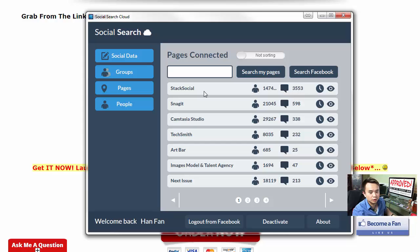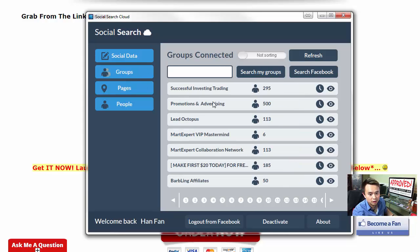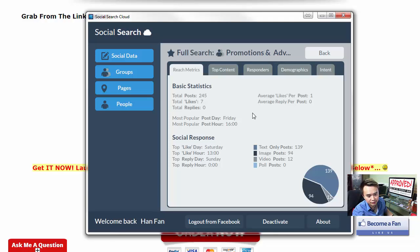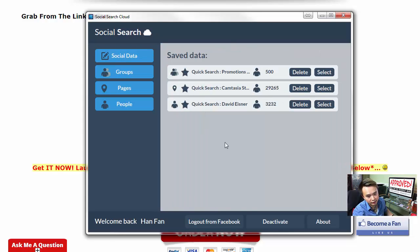But here's the good news: once you've done the research, let's say I've already done promotion and advertising, so I already did this. It's really, really quick. Now, I click on the run button. I selected a full length research, but it still didn't take that long. Okay, and all this is going to save to a cloud drive that belongs to you and your team. Okay, all right.